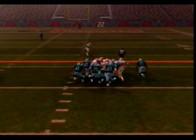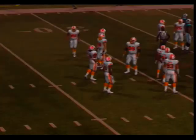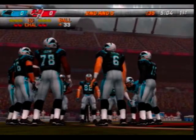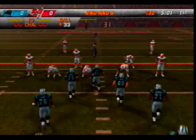Looking upfield. They're going to spot this one at the 33. Now they've got to keep going at it. They can get that defense tired and on its heels. These drives will get longer and bigger as the game goes on. Ball on the 33-yard line.